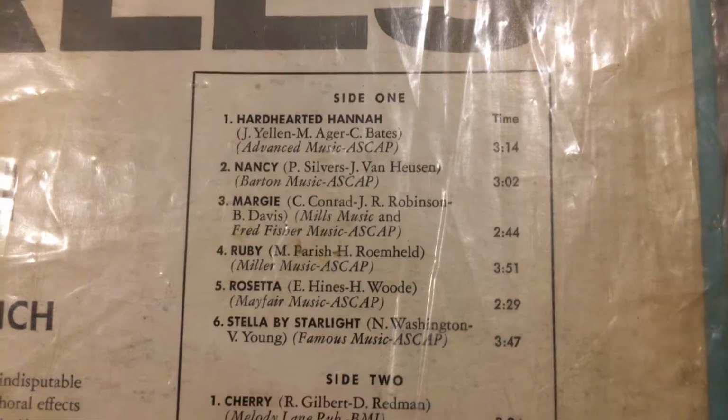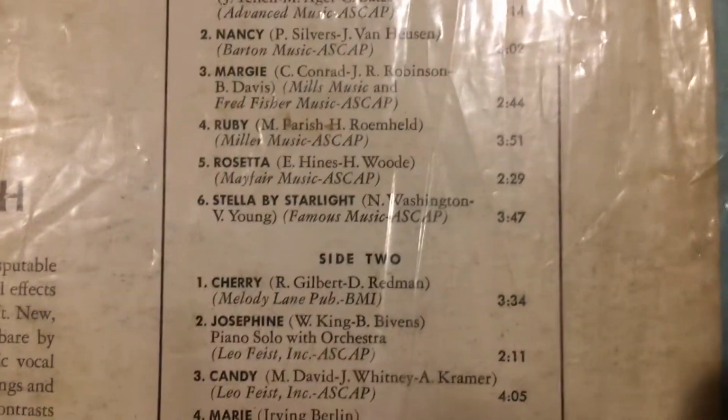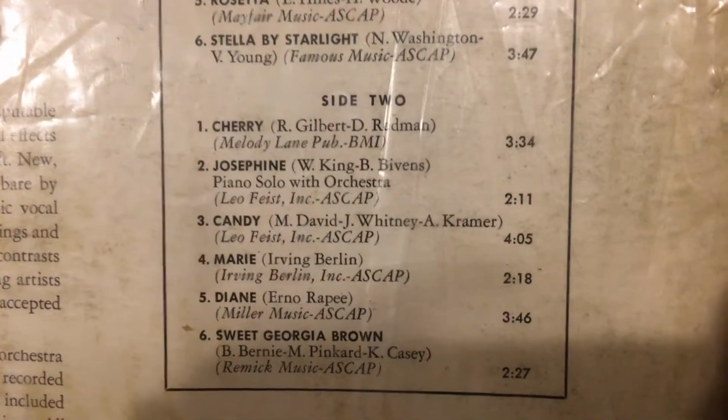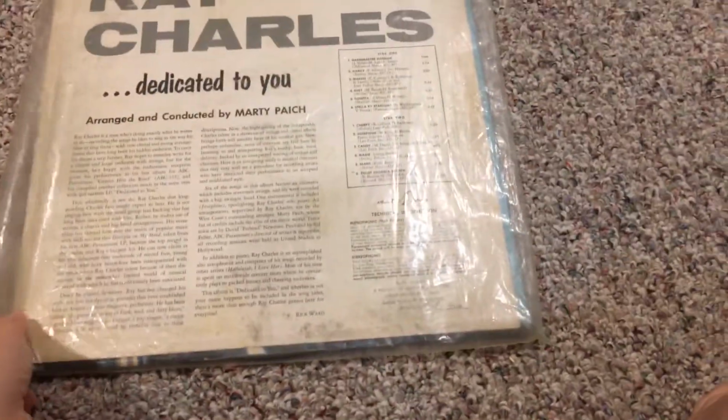Hearted Hannah, Nancy, Margie, Ruby, Rosetta, Stella by Starlight. Side two. Cherry, Josephine, Candy, Marie, Diane, Sweet Georgia Brown. Let me know down in the comment section what is your favorite song from Ray Charles Dedicated to You.